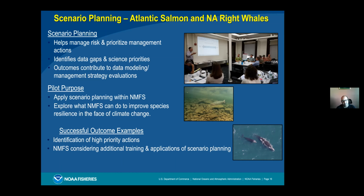And then we could essentially look at different outcomes that contribute to data modeling. We look at management strategy evaluations, and both of these reports have been peer reviewed and they're published. And so we're looking to conduct more of these long-term scenario planning exercises. Scenario planning is something that isn't specific to the sciences. It's also done in other fields as well.